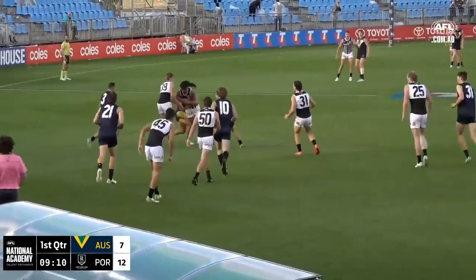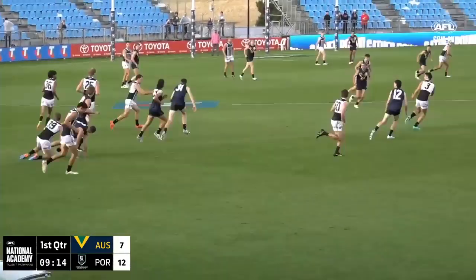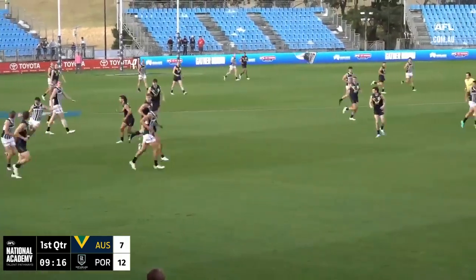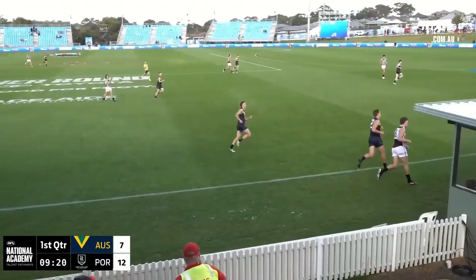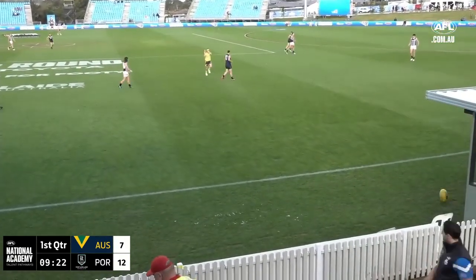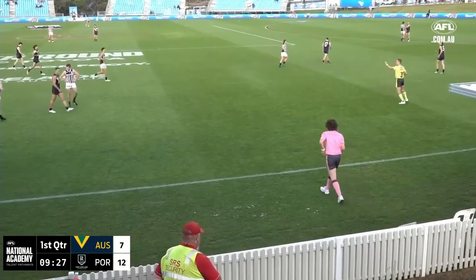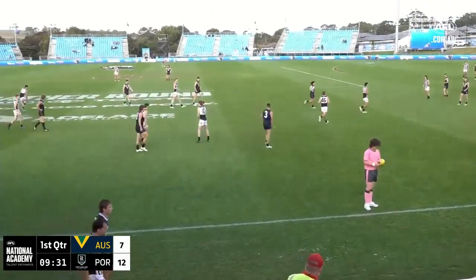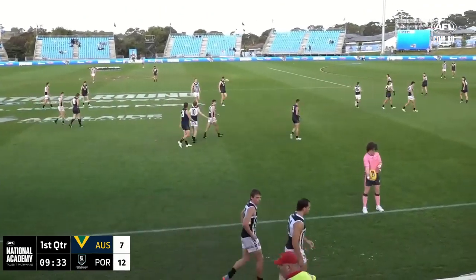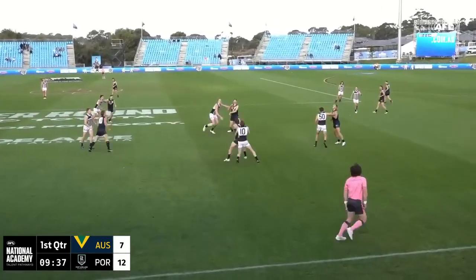It's just pinballing around here. Burgoyne goes in, but he got wrapped up immediately. Port able to get some more numbers around the contest and will eventually extract it. Kick goes down the line, but there wasn't all that much that Mitch Georgiades could do. It took a bounce and went out of play in front of our main broadcast area here at Mount Barker. So Port Adelaide by 5 points. Boundary throw in.